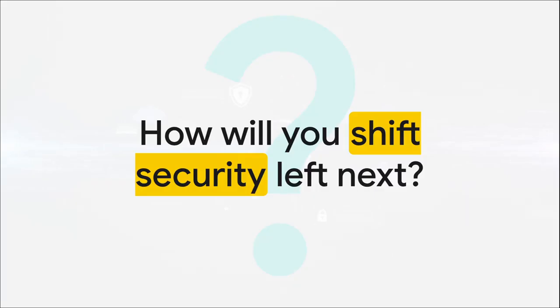Security is no longer just an audit. It is a foundational part of the engineering process. DevSecOps empowers you to build faster and safer simultaneously.